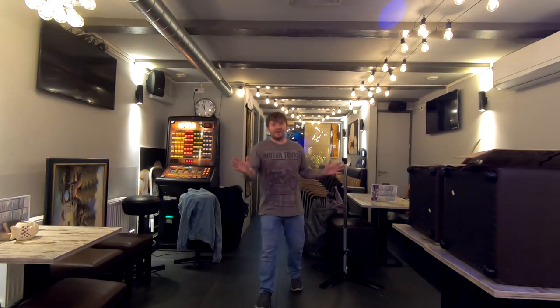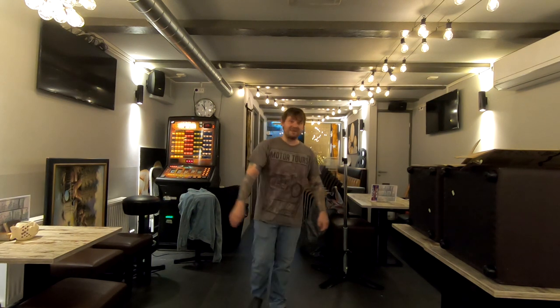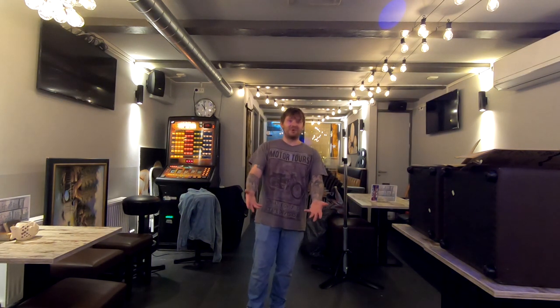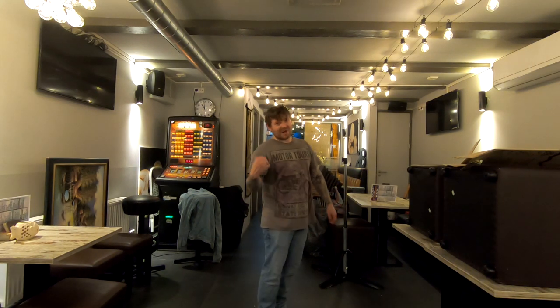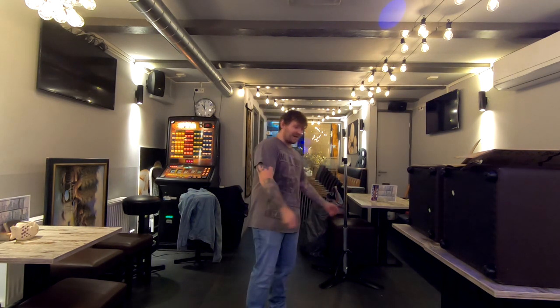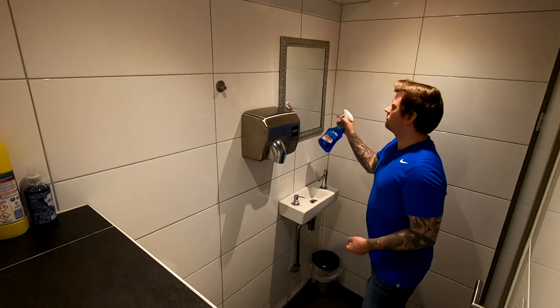So I'm not going to insult anyone's intelligence with the last job, and that's basically mopping the floor, cleaning tables, pretty much what everyone already knows anyway. The worst part? Cleaning the toilet. Imagine a heavy night of boozers in here where there's a lack of control. It's one of the worst jobs here, cleaning the toilet.